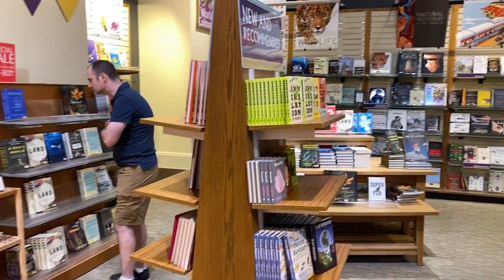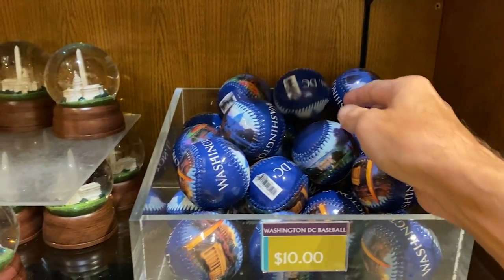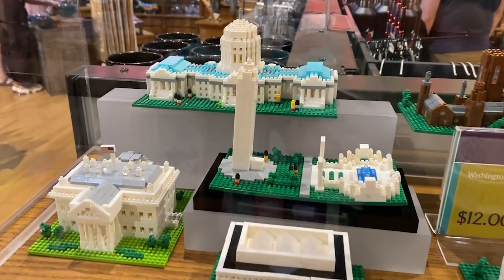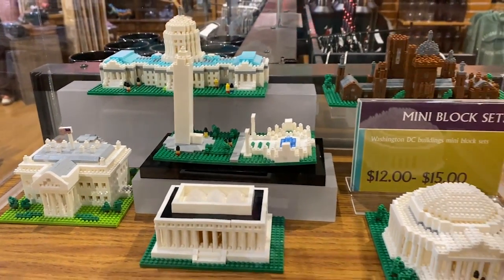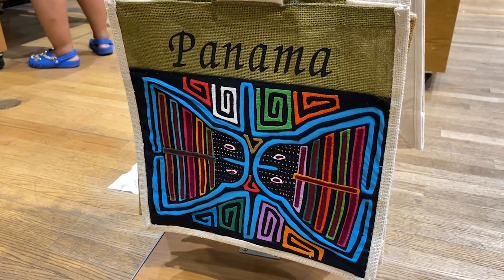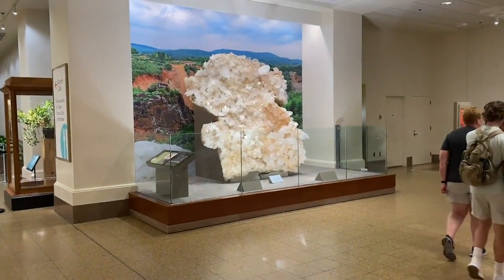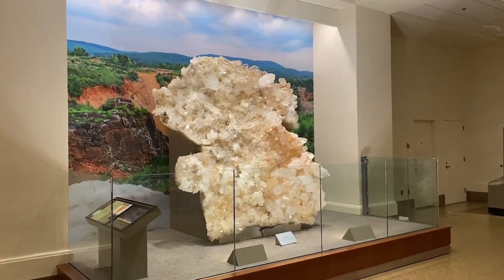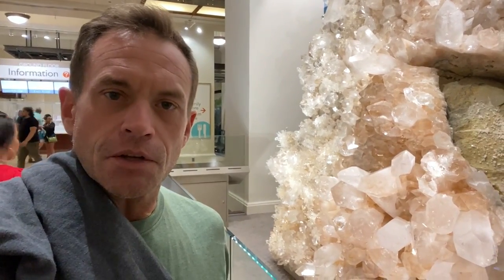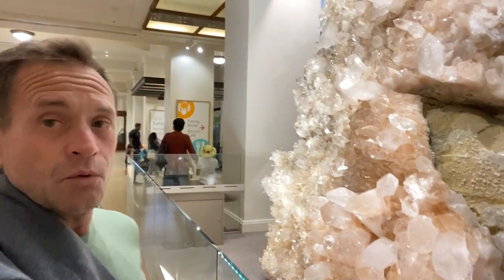Large book section here. Mini block sets. It says mini Legos. Really, that is. Never seen that either. Panamanian molas here. I've never seen that in a gift store. Got my postcards. And I was walking out and I saw probably the biggest rock I've ever seen in my life. By rock, I mean gem. I mean, of course, I've seen larger rocks, like mountains of rocks, but wow.